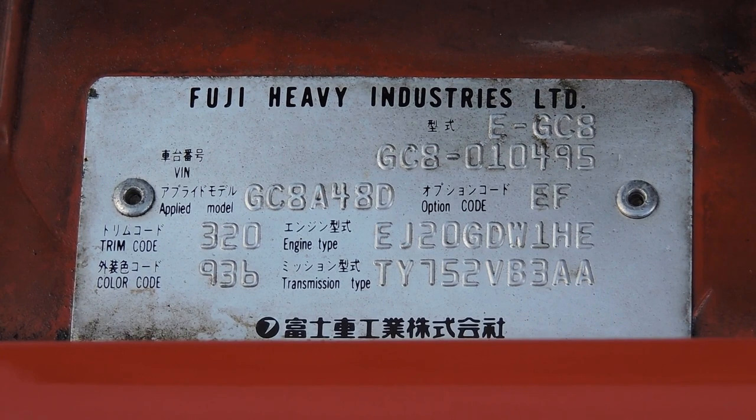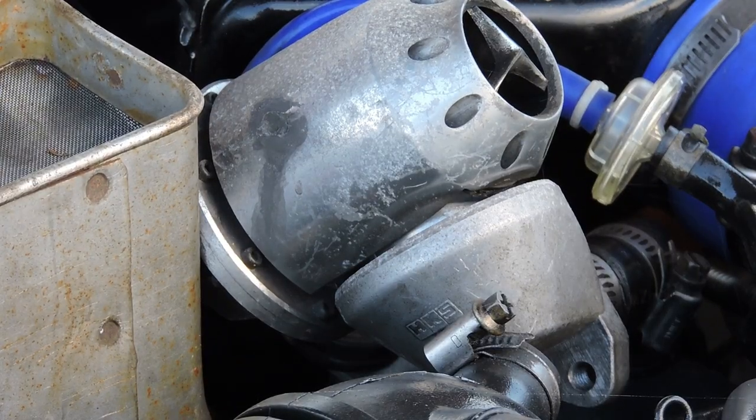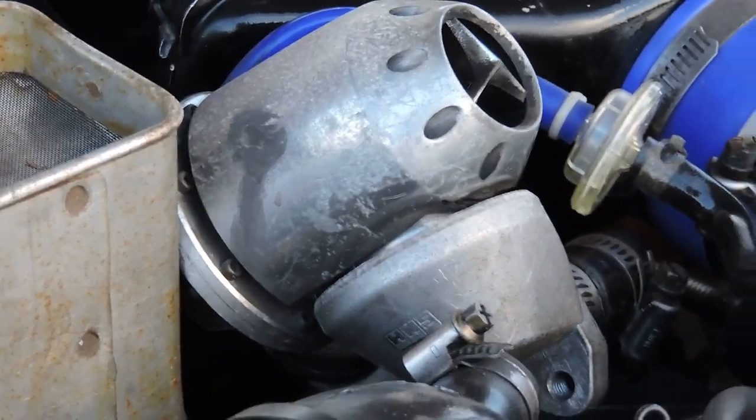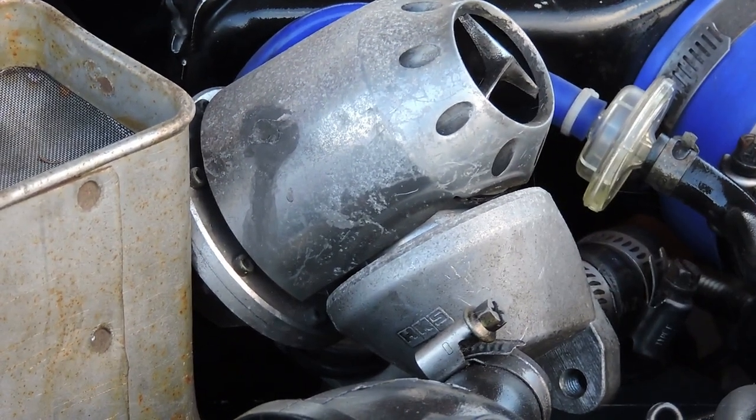So here is where we can see the difference of the car. It's a GC8, that means a WRX turbo engine car, and you can see here the engine is EJ20, GDW1HE, model code EGC8. One thing I forgot to mention is the sequential blow off valve from HKS that makes an amazing sound, but it's quite low in this car.